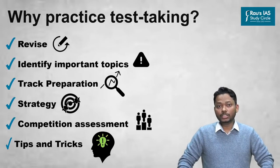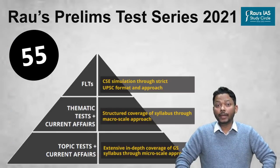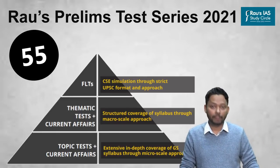A test series also simulates the final exam. It lets you know the competition level and your standing in the entire country. Solving many questions from the test series also makes you aware of the tips and tricks that can be effectively utilized to solve the Prelims paper. All in all, the test series prepares you for the exam. It gives you confidence. It does not let the exam have a hold over your nerves. You feel confident on the day of the exam, and that makes all the difference.